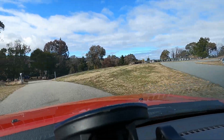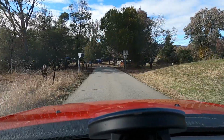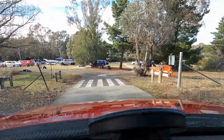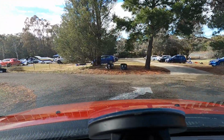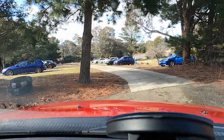I got no idea about the time, but it wasn't too bad. Came off the rear a little bit when I lifted off, but it was sort of controllable. So not bad for the first run. I could actually see the second corner, which isn't bad. So I think I can definitely push a bit more on the next run.